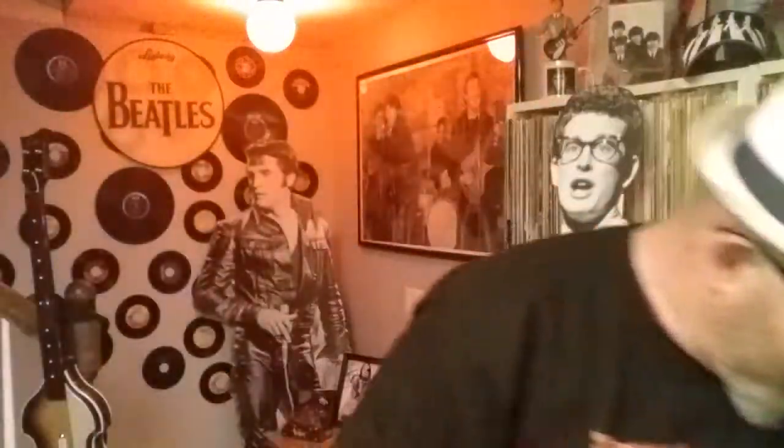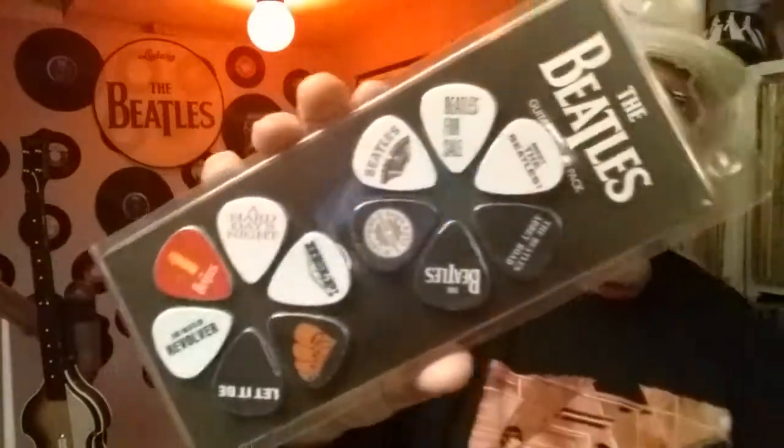Cool Elvis postcard. I believe this was a gift from Stephen Schnee. Sent that to me. Some Beatles guitar picks. There's the back, and there's the front. The Thunderbirds. Remember the Thunderbirds? Well, here's a pin from the Thunderbirds. That might be another gift from Stephen Schnee. I'm not sure. I think it was.